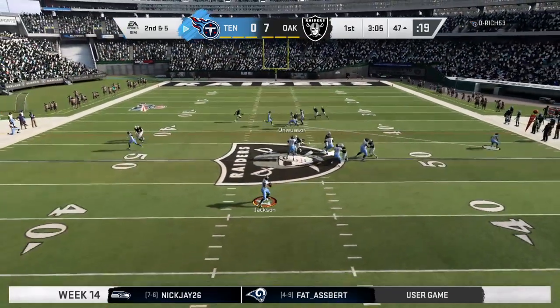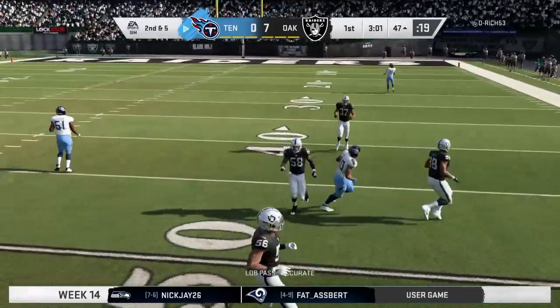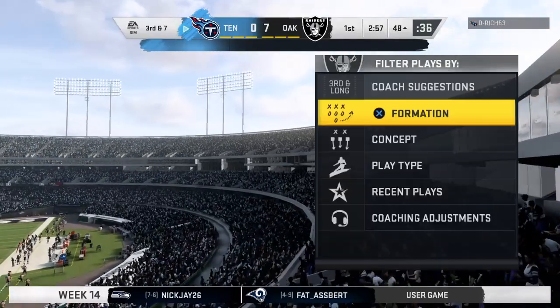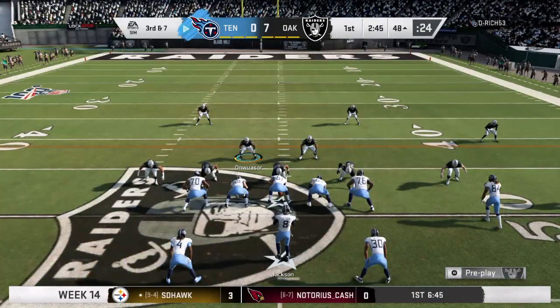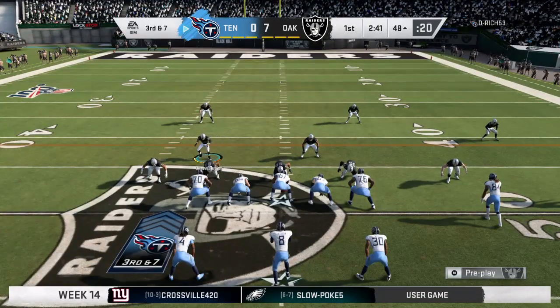2nd and 5 now. Jackson. Got it complete to West. A second down play results in a loss of 2 yards. That play was well covered. Just tried to check it down. Unfortunately, we're not able to find any yardage on that one. The last catch took him 2 yards in the wrong direction. So now what can they do on third?